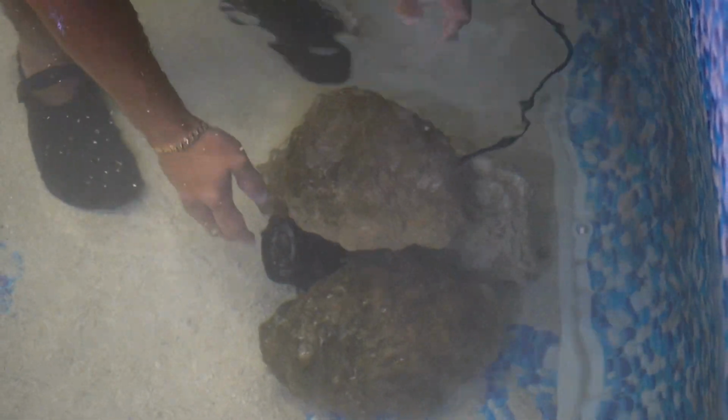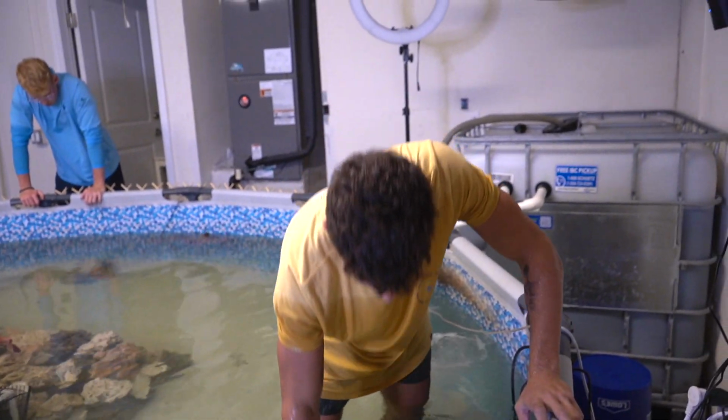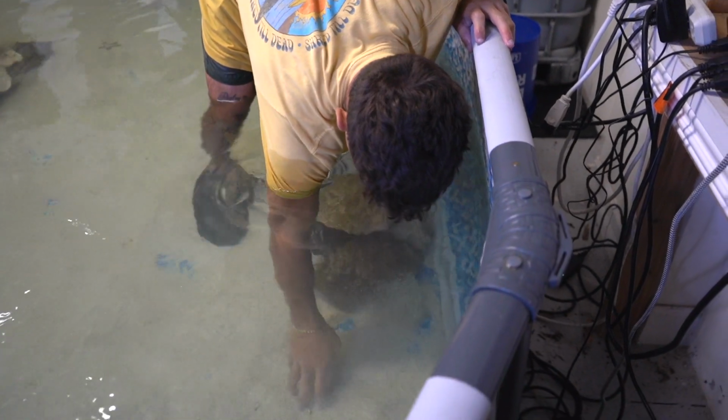Boom. Look how much better that looks. It's almost fully covered. It's just a lot cleaner. Better than seeing the flow maker. It's now hidden by the rocks. I think it just gives it that cleaner look.